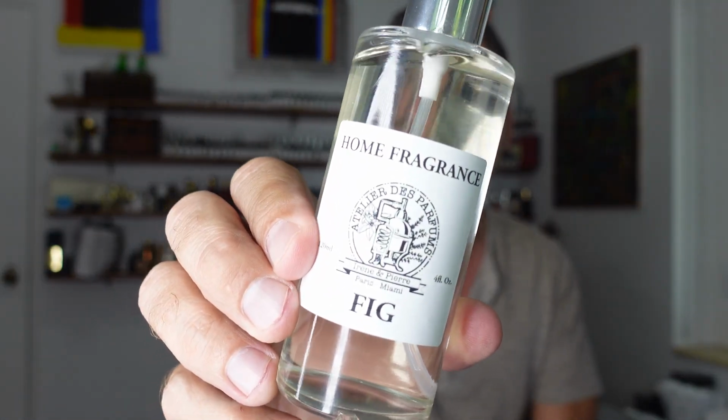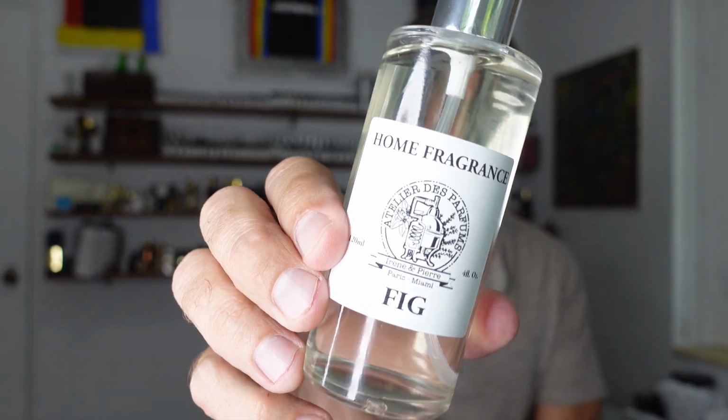So lastly, I just want to mention, if you've never tried her home fragrance sprays, this is my favorite. She has a lot. Fig. Let me tell you, I spray this before people come over, and every time someone comes over, they're just flabbergasted. Like, what is that smell? Where did you get it? How do I get it? Better than a candle. Of course, it's going to diffuse and last for maybe an hour or so, and then you have to reapply it if you want.